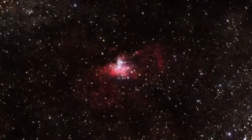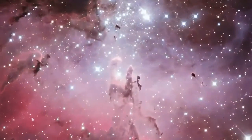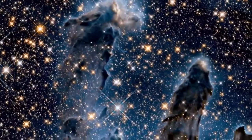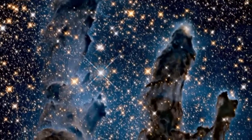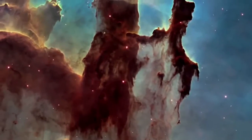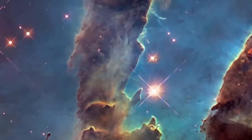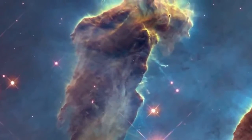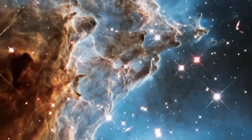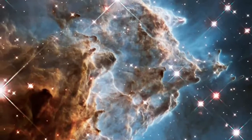Then there's the famed Eagle Nebula, nicknamed the Pillars of Creation. A group of hot young stars is scouring these luminous towers with fierce winds of energetic particles. Dense pockets of gas resist these winds. Within them are cocoons of gas and dust, where new stars are being born. You can see the same process underway in the Monkey Head Nebula, about 6,400 light-years away in the constellation of Orion.